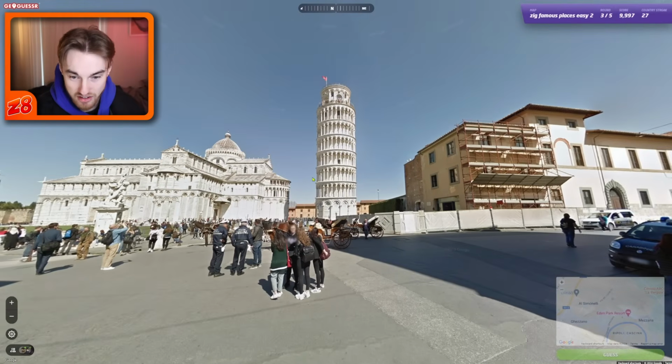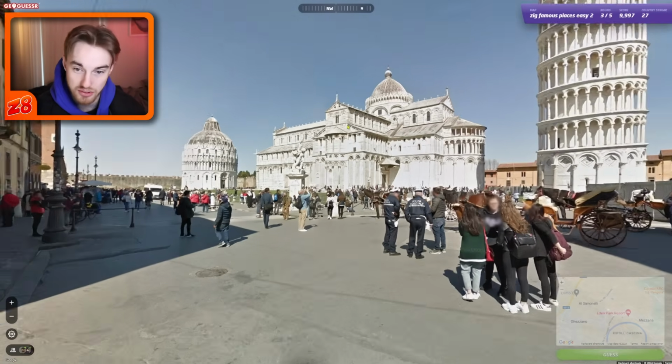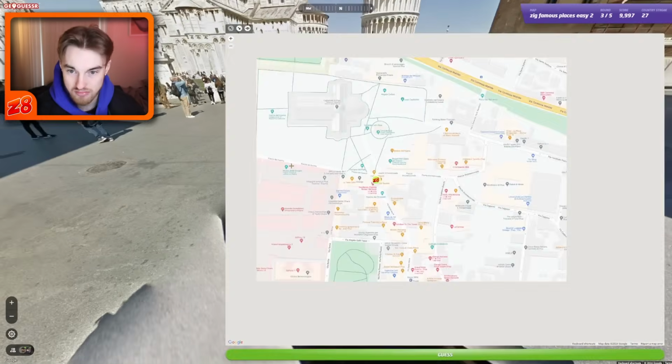And it is the Leaning Tower of Pisa. Yeah, it is. You can't really tell that it's leaning that much from this angle, but yeah, indeed. And I wonder when it's gonna fall, you know? I wonder what they're doing to make sure it doesn't fall as well. And there's the cathedral as well. I don't think our guess is... is it the 5K? I guess it might be, actually. It kind of has to be.